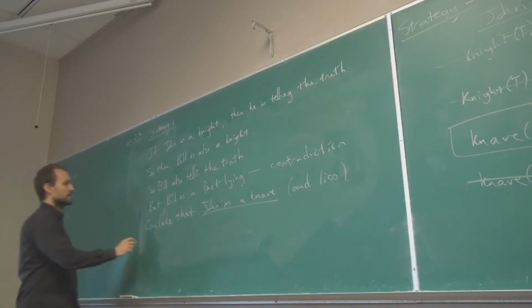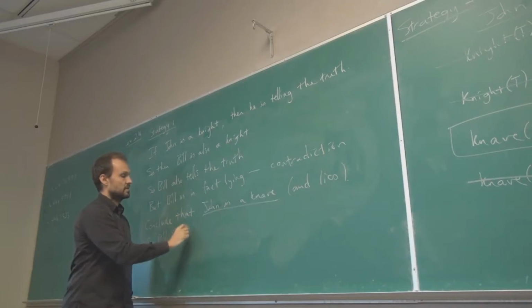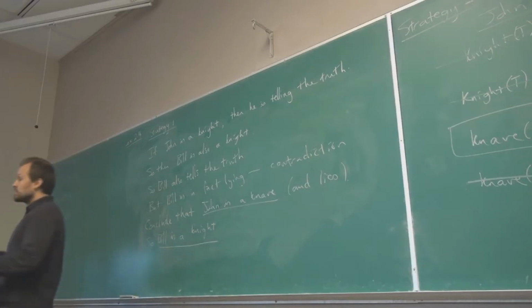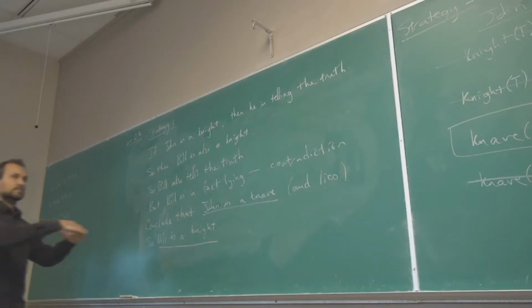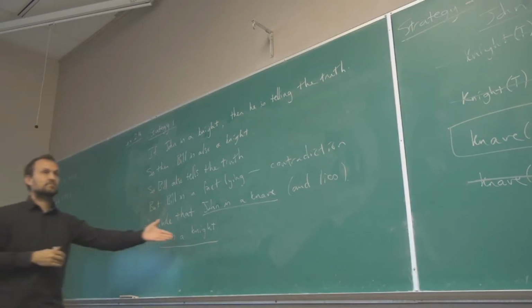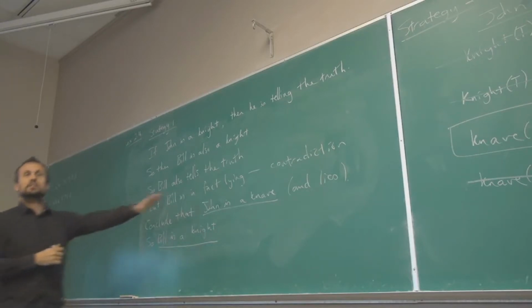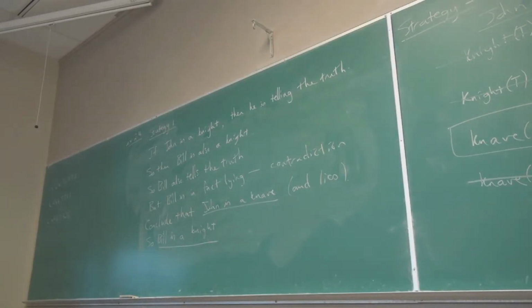So what can we conclude about Bill? So Bill is different and therefore a knight. Now we should check what Bill is saying and if that is consistent with what we have so far. Bill being a knight has to tell the truth. Is he in fact telling the truth? Or is there another contradiction? He says we are of different kinds. Yes, that is true. So what Bill is saying fits with how we should behave and everything is possible.